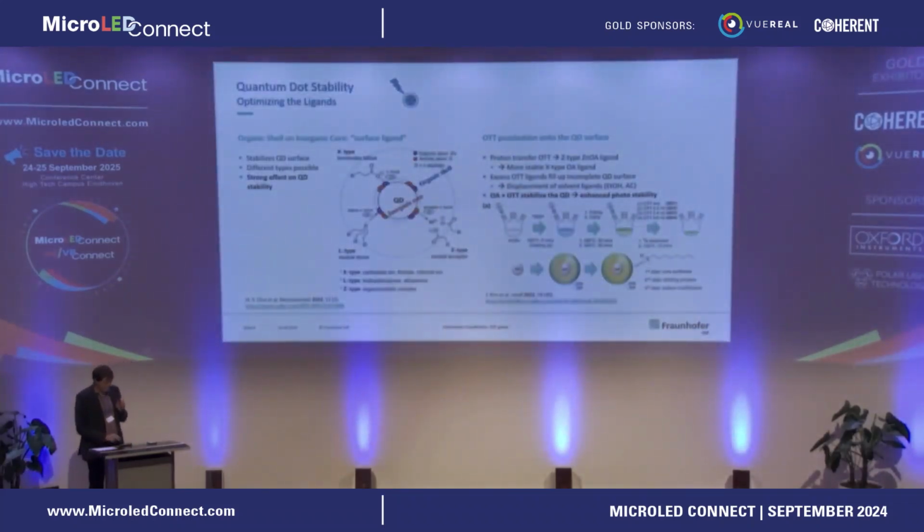So, the first one. Usually they say, show one equation or one chemical formula, you lose half of the audience. So if you're not a chemist, please just ignore the chemical structures. What I want to point out here is there are different types of organic ligands on the outside of a quantum dot. Some are strongly bound, some are weakly bound. And if you know how to create your quantum dot using ligand exchange such that you end up with only stable ligands, you have a higher stability of your quantum dot materials, and finally a higher stability of your device.